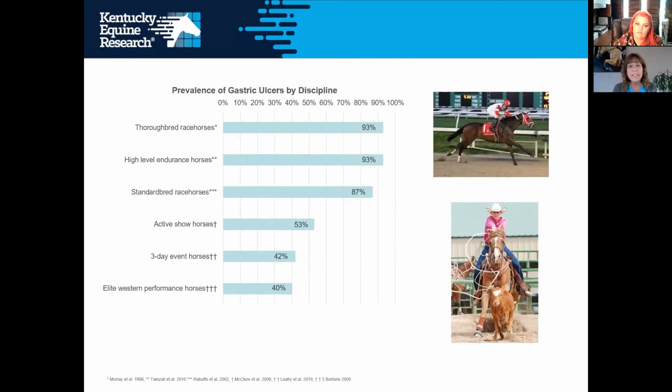But just going through the prevalence of gastric ulcers, and again, this is the squamous portion of the stomach. We're not dealing with the glandular portion, so this upper stomach. Up to 93% of thoroughbred racehorses, and these are different studies that just looked at different categories of horses, and there are a lot of studies out there. And then this specific research combined a bunch of studies to try and get some ideas. So thoroughbred race horses, high-level endurance horses are very high risk. Standardbred race horses are also high risk. Show horses, you see, are 53%, three-day event horses, 42%. Elite Western performance horses are still 40% chance of having ulcers.